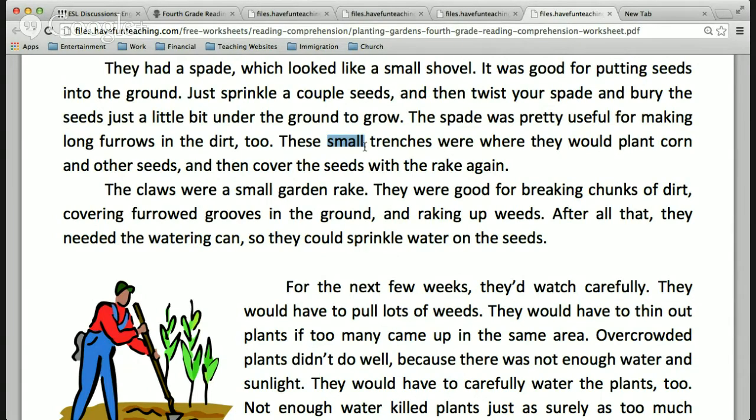Next, we have the word furrows. Right here, you added an extra R. You rolled your R here. Instead of furrows, it's furrows. Remember, even if there are two R's, we only pronounce one. Try that. Furrows. There you go. Good. One more time. Furrows. All right. Great job.